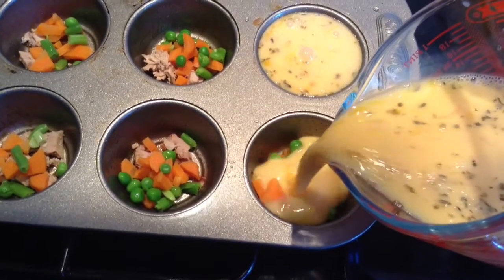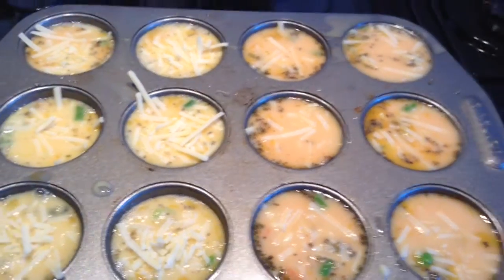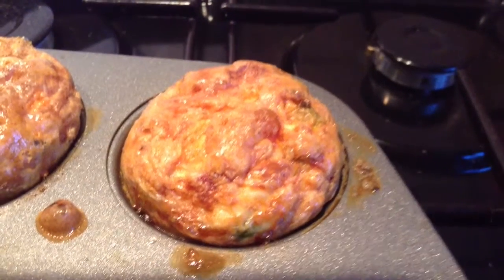I baked a little bit of tuna steak and also cooked some vegetables and chopped them up. So I added a little bit of tuna to each muffin tin and a little veg to each as well. Fill each muffin hole up with your egg mixture and top with a little grated cheddar cheese. Bake until puffed up, well cooked and nice and springy to the touch.